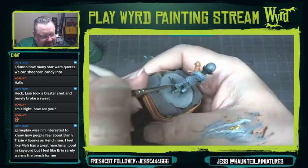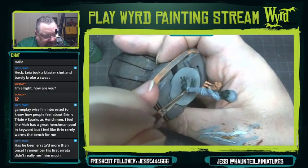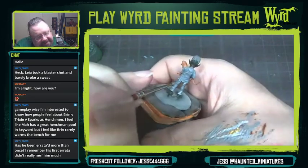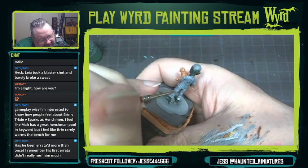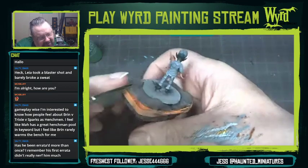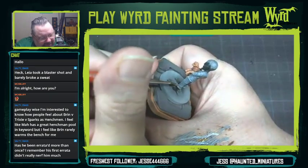I was excited when this was one of the boxes that Wyrd sent me, the Weird Science, because it was one of the ones I needed for my Trixie keyword. So it was a perfect fit, and I love the models in it. I don't know if they'll be good in game at all, and it doesn't sound like they are from what you've said. But I'm going to paint them up anyways because they're fun.